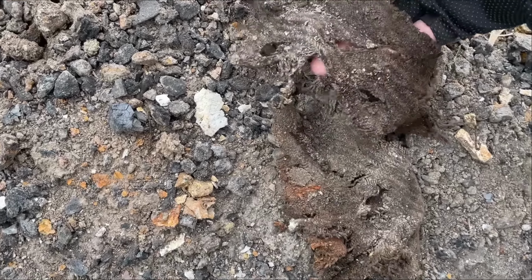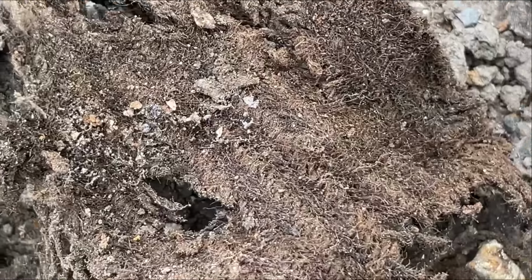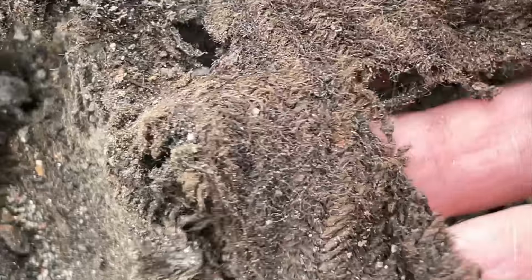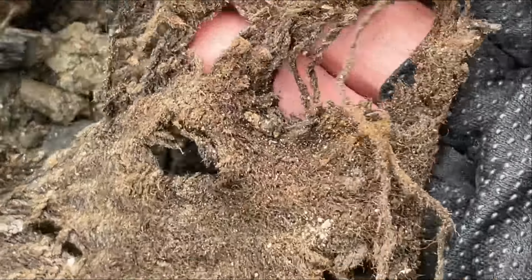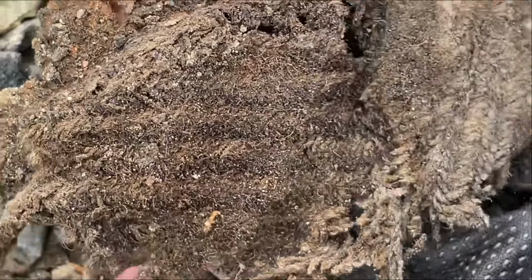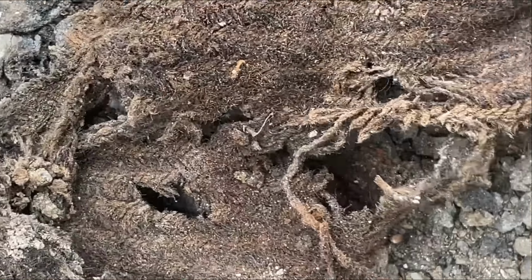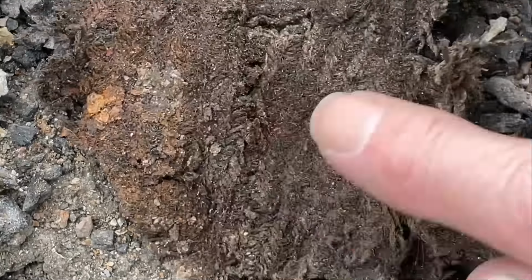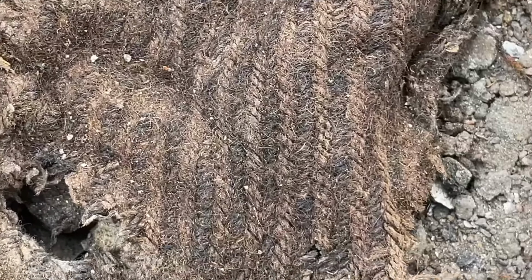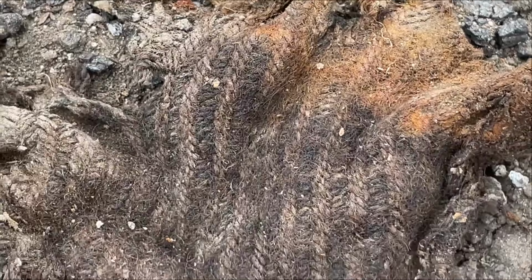I found a bit of fabric here. It looks like it's wool. And look, you can see the weave of it. Maybe a bit of old blanket. It's really weird when you find something like this, something organic that survived. It just makes it more human. Could be really thick. Oh, it could have been a coat or something, waistcoat. Who knows? Look at that lovely kind of herringbone pattern in there.